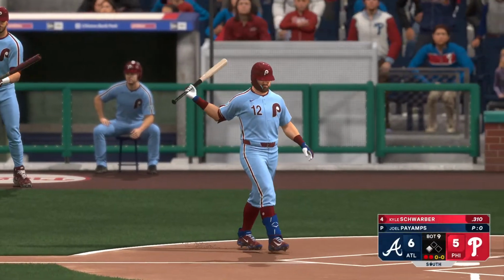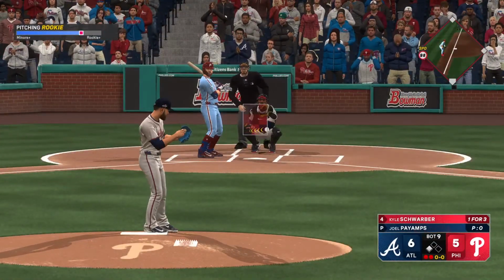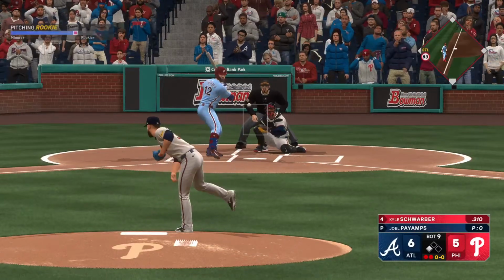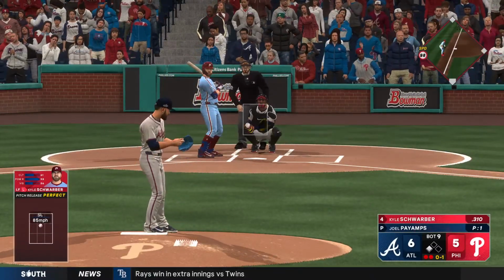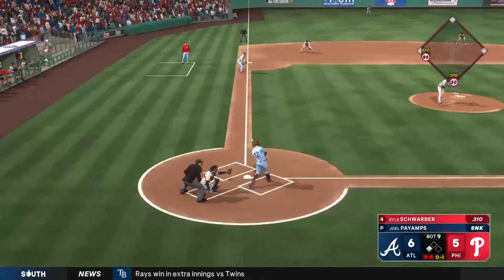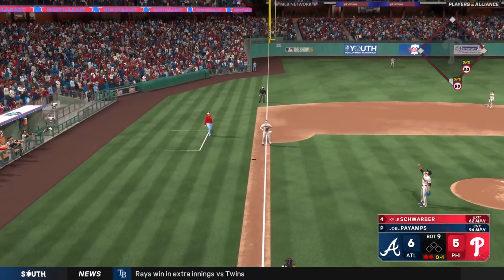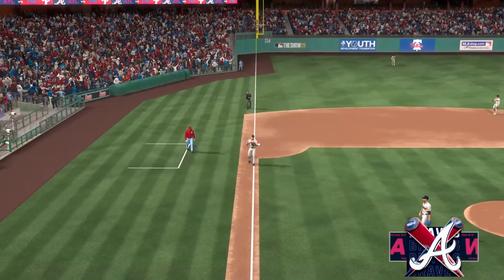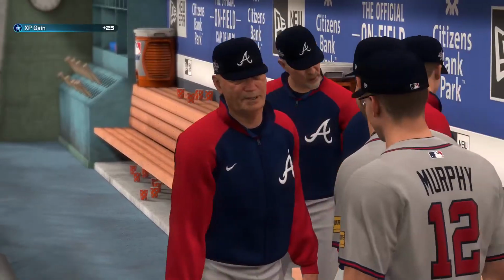And now Kyle Schwarber steps up in a critical moment. Left fielder, Kyle Schwarber. Fought off foul. Now, Boog, this is a real tough place for visiting teams to come in and close out. This one in the air. Riley under it. He's got it. Ball game. And the Braves win the rubber match of this 3-game series.